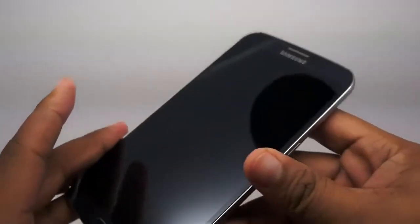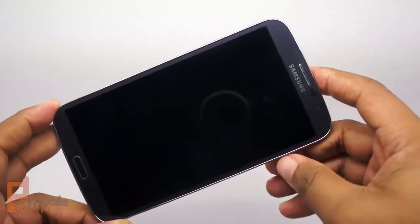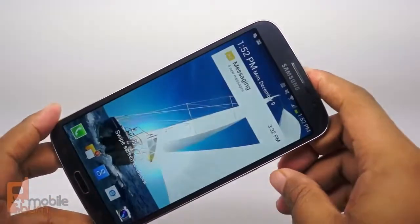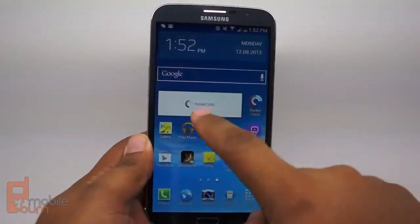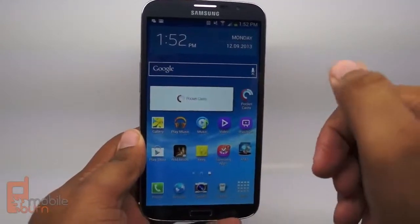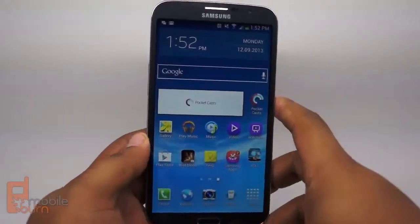These are three different phones from three different companies, and they take very different approaches, predictably. Let's start with the Samsung Galaxy Mega. When you power it on, you see that it has that big 6.3-inch display, and that's an AMOLED display compared to the IPS of the HTC One Max and the Nokia Lumia 1520.